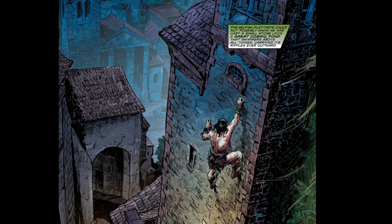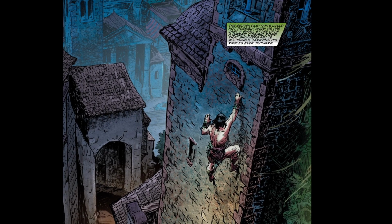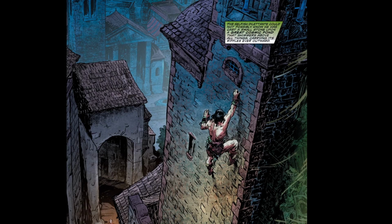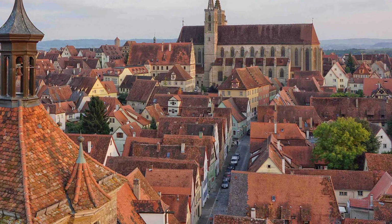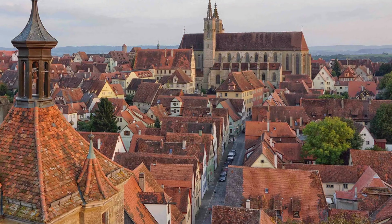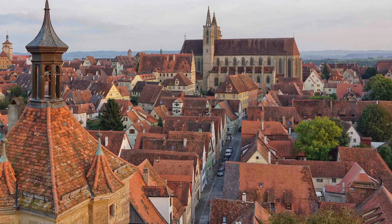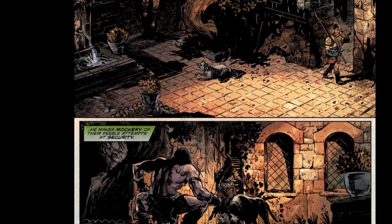The architecture mostly appears medieval Central European, but without denying that we are dealing with the Hyborian Age here. Of course, in cityscapes reminiscent of Rothenburg ob der Tauber, there are also references to ancient temples and tall spires with gleaming domes, iconic elements of the era when Conan tread the jewel thrones of the earth under his sandaled feet.